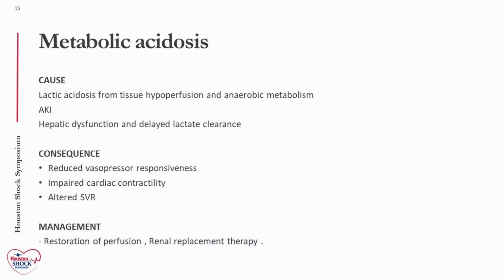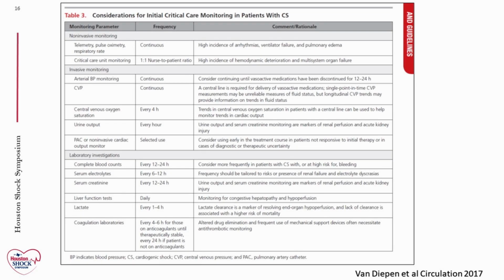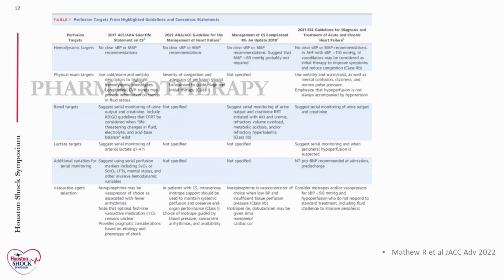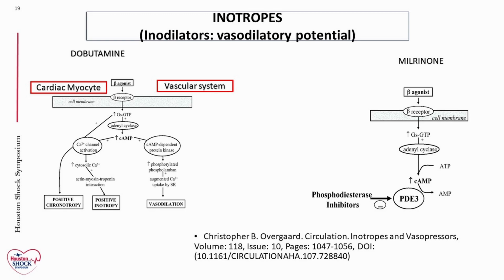I talked a little bit about metabolic acidosis. I think it's important to restore perfusion and initiate renal replacement therapy early on because you're going to have reduced vasopressor responsiveness, impaired cardiac contractility, and altered SVR. This table summarizes the perfusion targets. There are no real perfusion targets, as you can see in the guidelines by several societies. So going to pharmacotherapy, vasopressors and inotropes are the first-line treatment for management of cardiogenic shock.